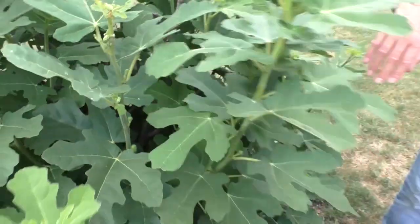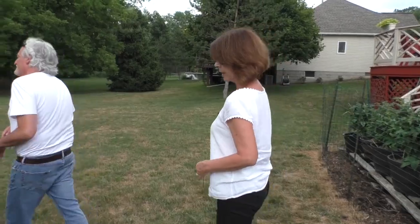Yeah. It's a project to keep this thing alive and growing because it doesn't like the winter, so you bury it with leaves. But it's working out. So we'll go in the back. We've got more growing.